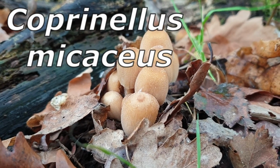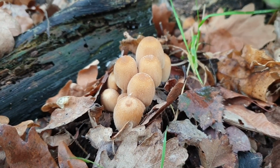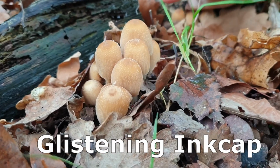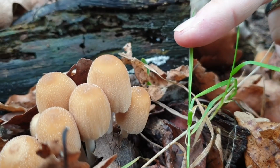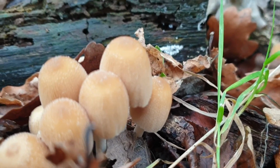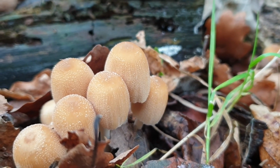Coprinellus micaceus. And the micaceus part is referring to the glistening ink cap, which is the common name. So the veil is visible as tiny granules that make it glisten in the white light.